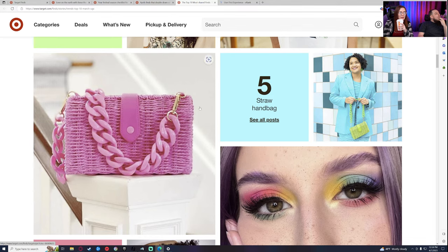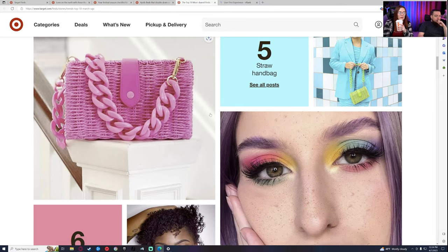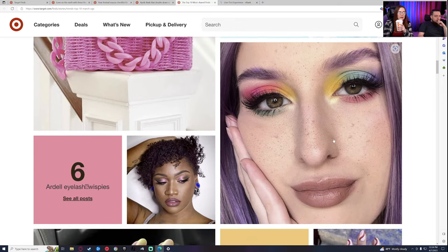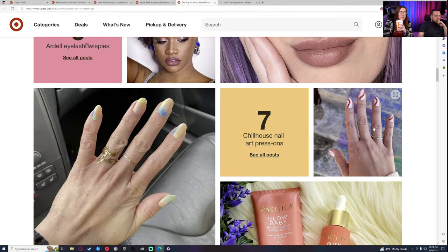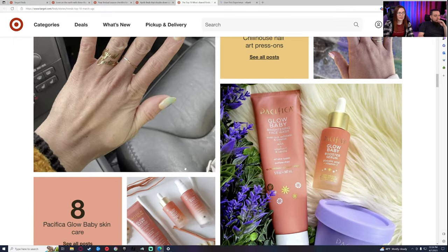Straw handbag. So remember those textures? There's a big bold chain. Lots of bright, crazy neon colors. Let's see. Nails. I know that we've got a couple alphas who make nail polish. We've got a couple alphas who make press-ons, different custom press-ons.